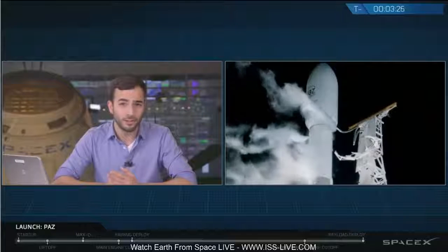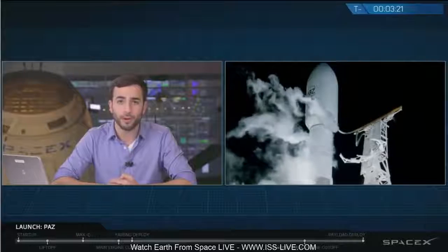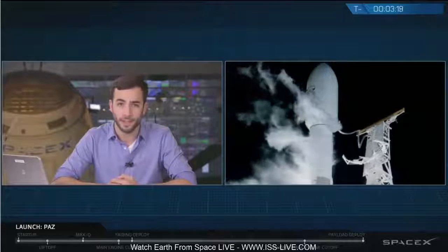You may catch a glimpse of these demosats when we deploy the PAZ satellite, but our coverage and focus today will be on our primary payload, which is the PAZ satellite.